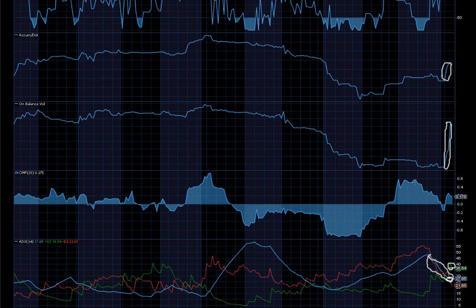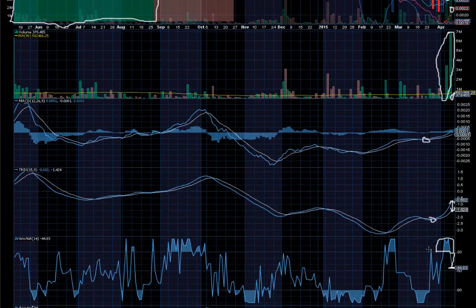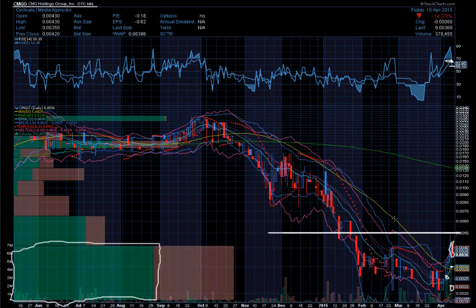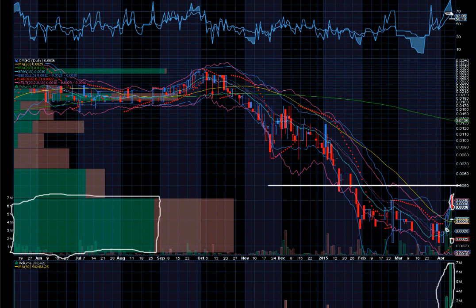One more accumulation indicator to talk about really quickly, which will be the CMF. You'll see that we had recently crossed above 0.2, and we are currently sitting at 0.175. Basically, anything above 0.2 is considered to be very bullish, lots of accumulation, and we are just sitting just below that level. So all in all, this chart is showing great signs of accumulation. It's showing great signs of short-term momentum, and it's looking pretty good in general.